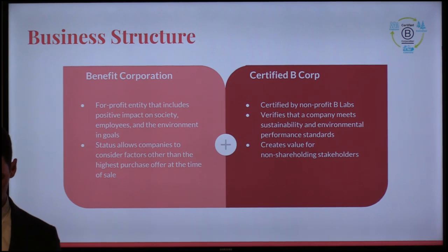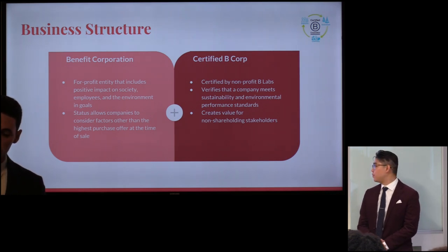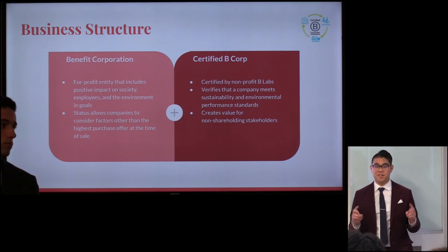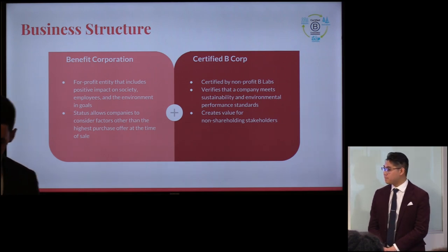We would also like to obtain B Corp status, which is certified by a nonprofit called B Labs. What that does is they send in their auditors and their accountants, and that verifies that a company meets sustainability and environmental performance standards. And so this creates value for non-shareholding stakeholders. And it basically ensures that even though we're in this profit game to recycle things, we're also looking to better the world through it.